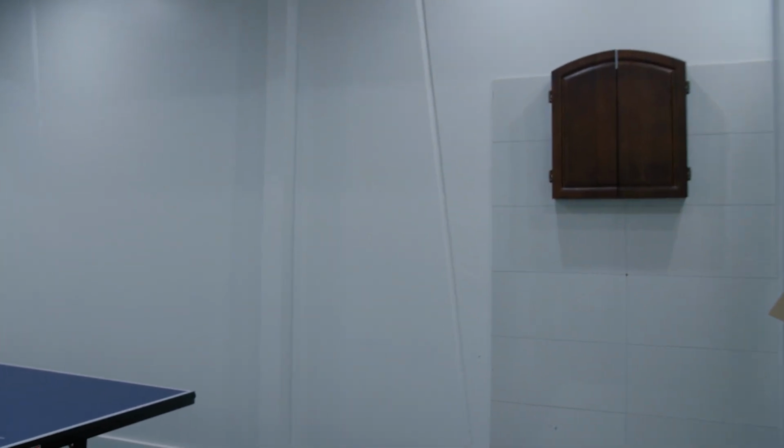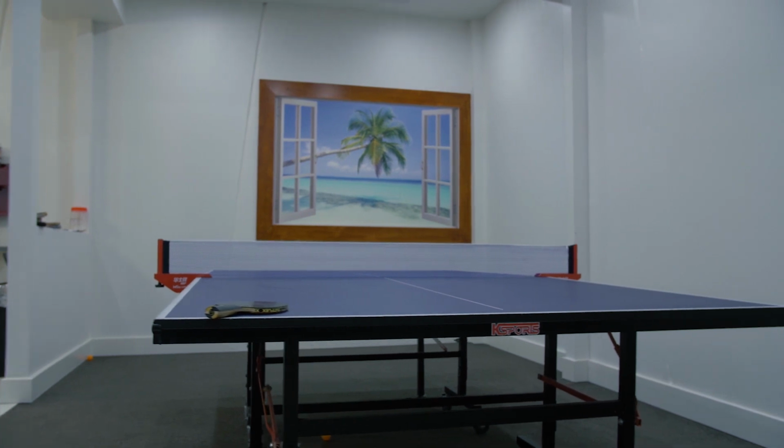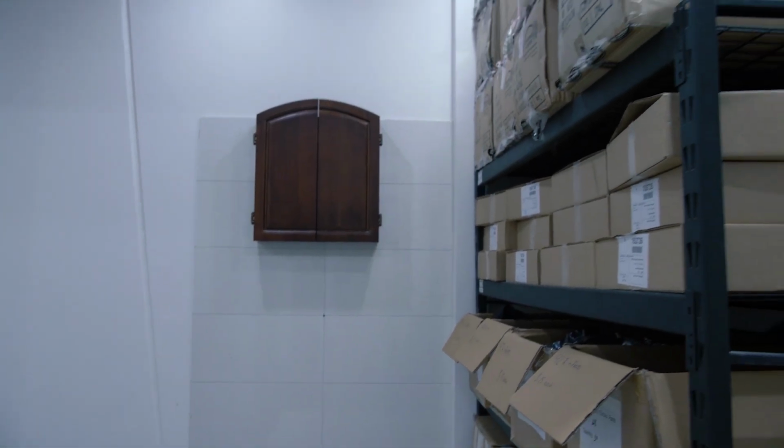And got some more uniforms obviously over there and stuff like that. Yeah, some pants and some shorts. Yeah, they're last year's range. Everything ready to go. Yep.